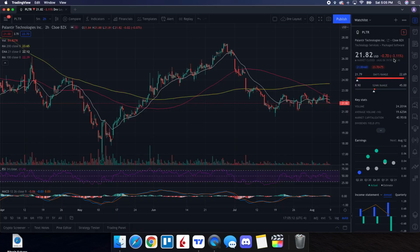So we're going to be doing a technical analysis for Palantir. Let's see how it performed on Friday. It ended up closing at $21.82, being down 3.11%. On the low, it tested 21.79, and on the high, testing 22.69.